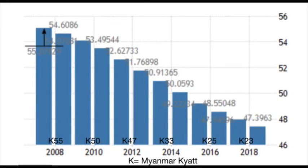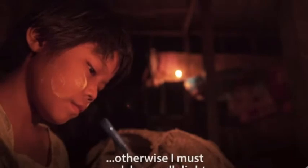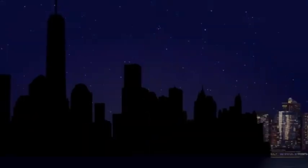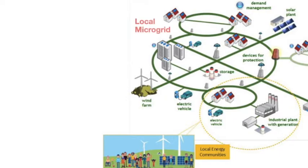In fact, the MOE confirmed that Myanmar is generating electricity at an annual loss of more than K23 per unit of electricity produced. Therefore, with a demographic of 22 million with no electricity, Myanmar is required to increase from 3,300 megawatts to 46,000 megawatts by 2030. Fortunately, there are two options for a solution: a local microgrid and a national electrical grid.